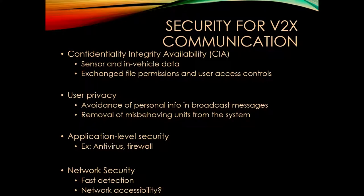What happens if the car really needs to be protected internally and not only at the application level? What happens if every time I need to update my firmware, or every time I have new rules for the antivirus or the firewall, I have to get an over-the-air update? What happens if the over-the-air update is exposed?